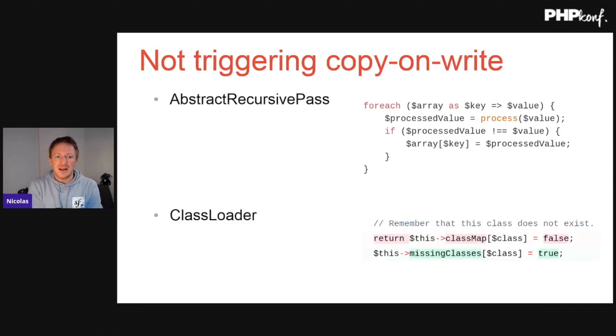So here are two examples we found in Symfony to improve the performance. One is in something that we call compiler passes, but you don't really care about the business. What's strange about this code is that we iterate over an array, and for each value, we process it. We get the result in a variable which we call processed value. And then we have an if condition. The if condition says if the value after the processing is different from the value before the processing, then we change the value in the array at the same key. We could remove the if, and we could remove this processed value temporary variable, right? We could do it. It would provide you with exactly the same result.